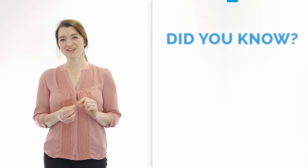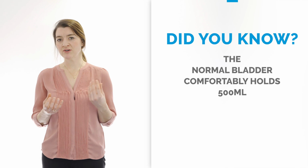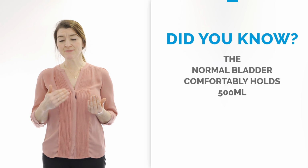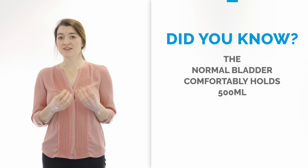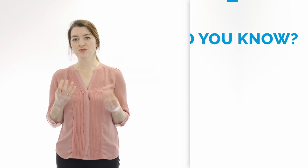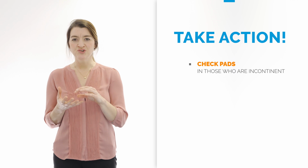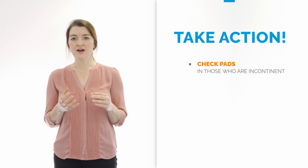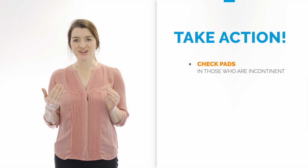A normal bladder can hold around half a litre or 500 ml, and if someone's drinking around 1.5 litres, you would expect them to also urinate 1.5 litres through a day, and so this would normally equate to every 4 to 6 hours. Obviously, some of the residents aren't able to go to the toilet themselves and they may be incontinent, and so it's equally as important to check the pads to see whether they're dry or how wet they are, because this can really help us to know how well somebody is hydrated.